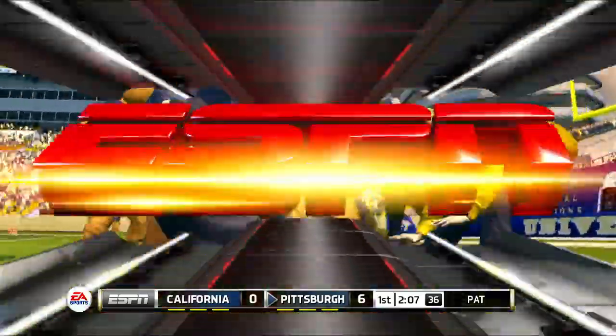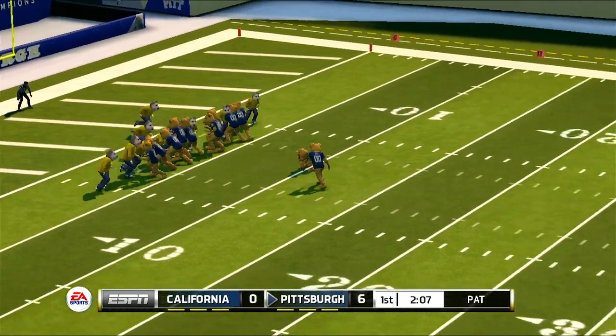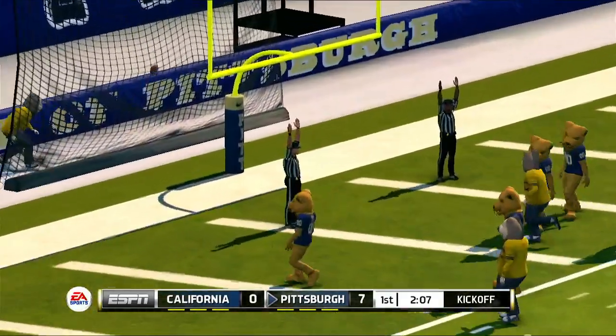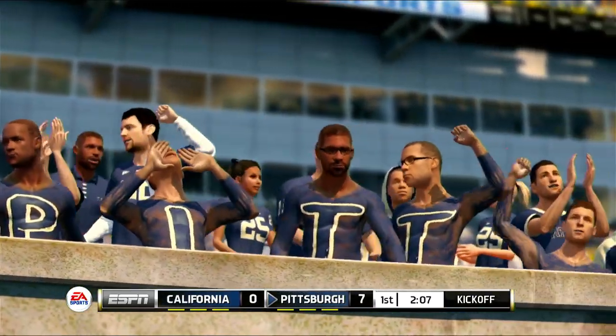Football right there. Getting down to the goal line and just punching it in. He splits the uprights with the extra point. A 12-play, 75-yard drive, and they come away with 7 points. So the score now, 7-0.